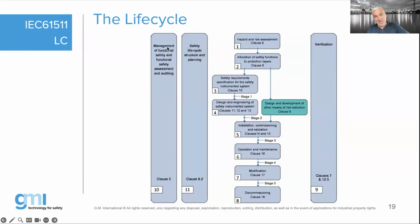On the left-hand side, we have a generic block, or a generic phase activity, which is called the FSM, or the functional safety management, which is described in clause number 5 or chapter number 5 of edition 2 for part number 1 of 61511. We call that phase number 10.